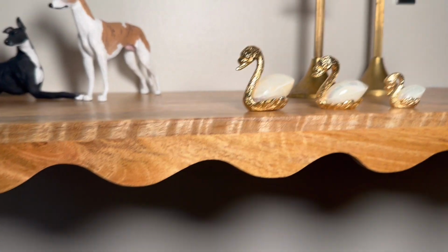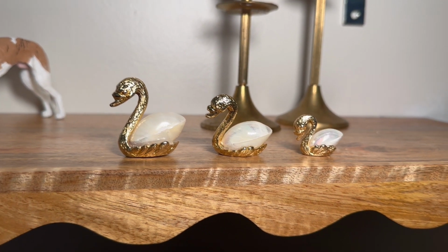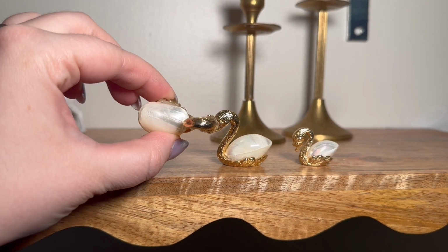And then this past weekend, we went to this cute little thrift store and I found these. So I got all 3 of these for like $11, I think. And I just think that they're so cute. They're like little swans with a pearl back.